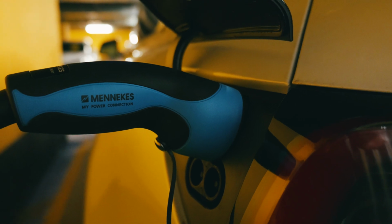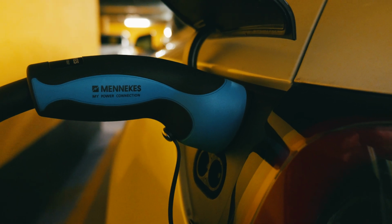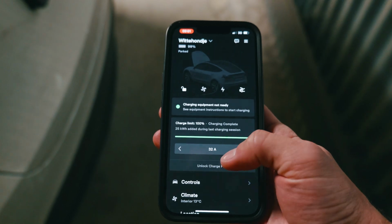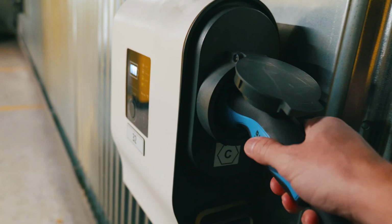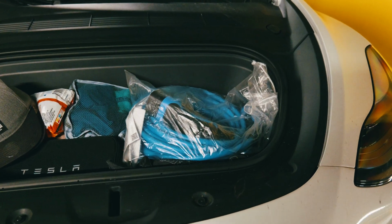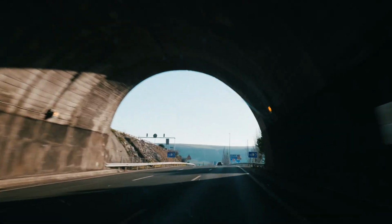We don't have a charger at our house, so it was my first experience charging at home, and it was very convenient, to be honest. And the price was the same as they pay for home electricity, which was around 12 cents per kilowatt hour. Almost free in my book. This concludes this part of the video.